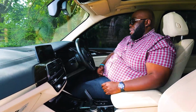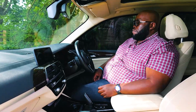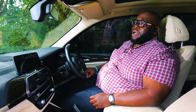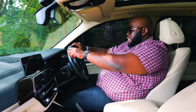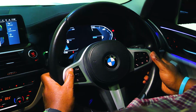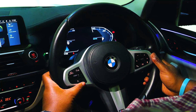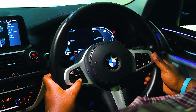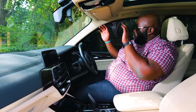The 3-spoke design, you'll also find it in the M division vehicle. So your X4 M40i or X3 M, this design is fantastic. You have satellite buttons on the left hand side, cruise control and adaptive cruise control settings. On the right hand side, everything to do with the multimedia information system, so you can pick up and hang up calls, change music, toggle through the different menus quite easily without any stress. So they've thought about every single thing about this particular vehicle.